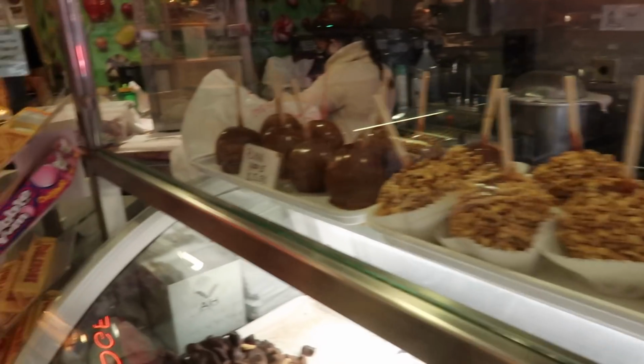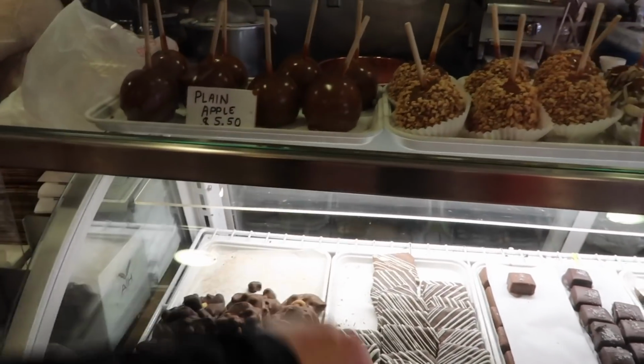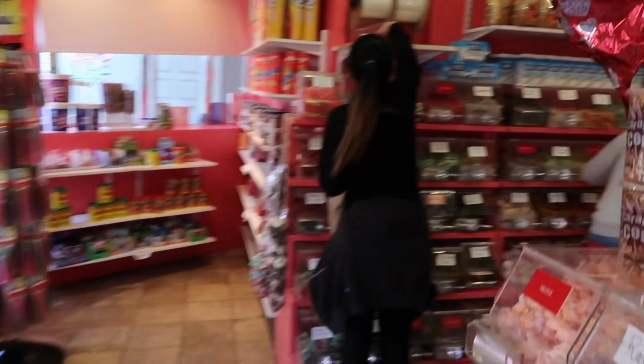Wow. The classic one's the best one, with the caramel. I think they put a green apple inside there. And it's caramel. It's so good. You want just one of each of that one? You want that one? Okay. You pick whatever you want. You get what you want.